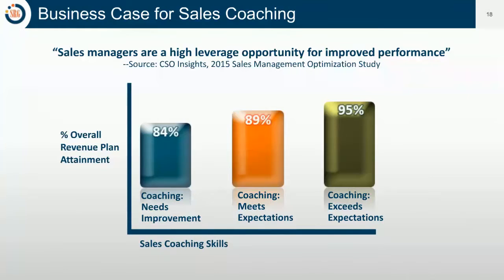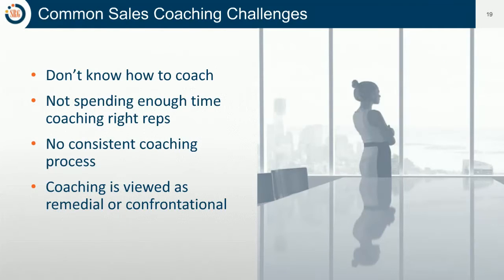I'm going to go back to that report I showed earlier by CSO Insights and just show the correlation here between when there's a really strong coaching culture or coaching programs and the percent of revenue attainment by the sales team. So again, really strong correlation between stronger coaching programs and better sales results. But coaching doesn't come without its challenges.